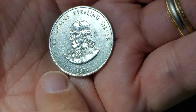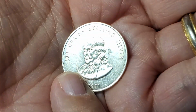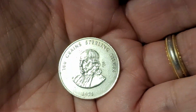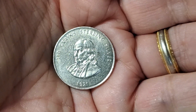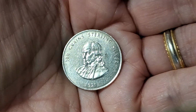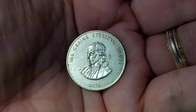And then we see Ben Franklin on this coin, and right here is the Franklin Mint mark. And so in the early 70s, the Franklin Mint must have had some kind of program where if you accumulated a lot of silver, they would mint your coins. You turn your silver into coins for you.